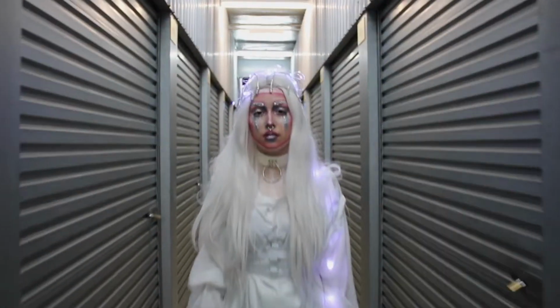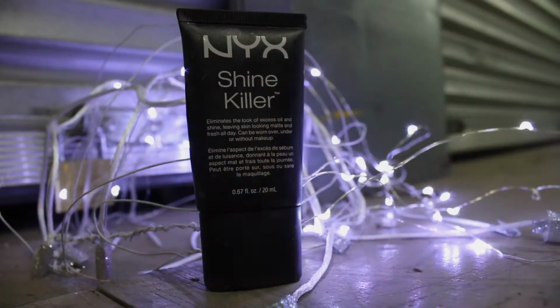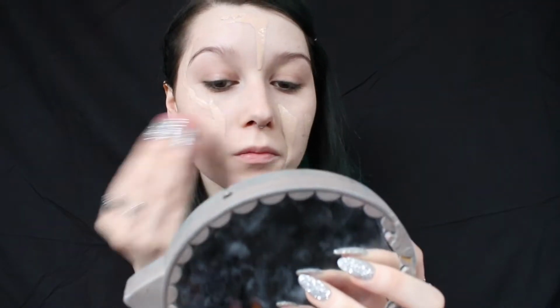If you want to see how I created this look, just keep on watching. Starting off with the Shine Killer Primer, I'm just putting that all over my face to create a matte base. I'm now going in with the Total Control Drop Foundation in the shade Porcelain, and I'm just putting that on my face with a damp beauty sponge.